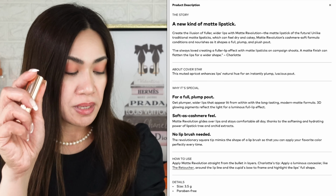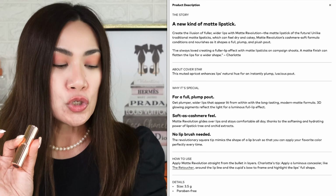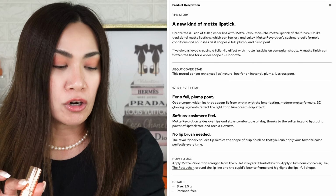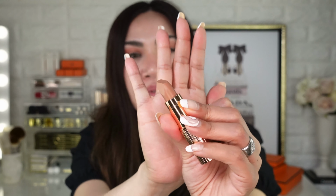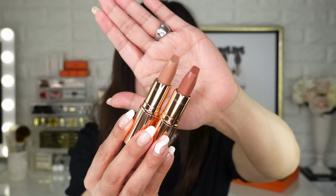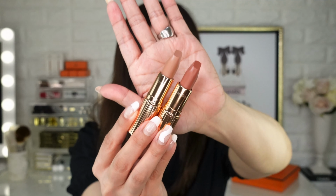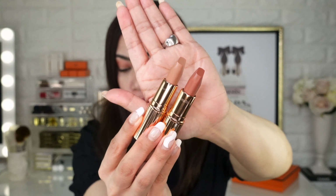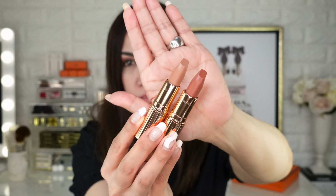Yes, kasi yung shape niya. The revolutionary square tip mimics the shape of a lip brush so that you can apply your favorite color perfectly every time. Yung tip niya, yung shape niya, no need lip brush. Let's dive into swatches. Wait a minute, I'm gonna remove my lip oil. The lighter shade is Cover Star. The deeper one is Catwalking. Cover Star is muted apricot. Catwalking is neutral peach.